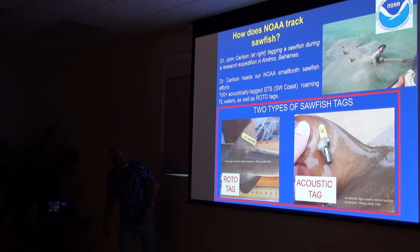That's Dr. John Carlson. He works for NOAA. He's in the water getting a sawfish ready to tag. That's a pretty precarious place to be, yeah?